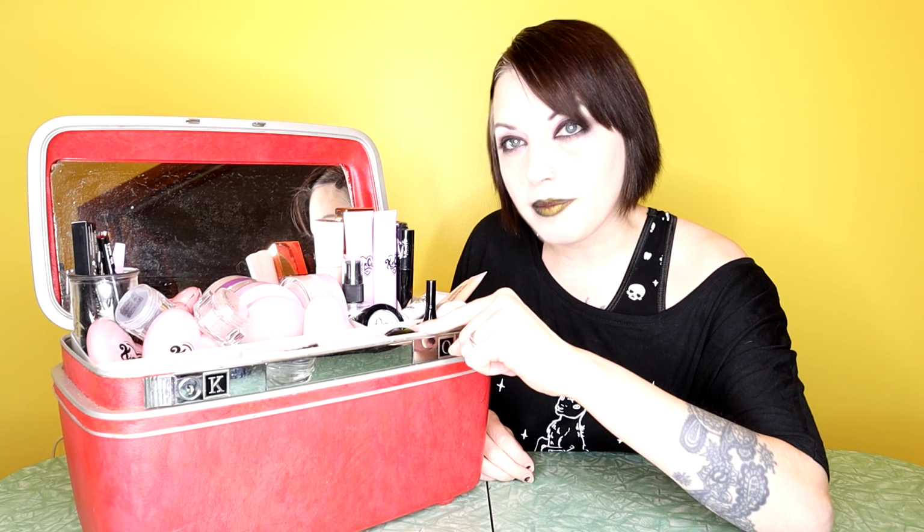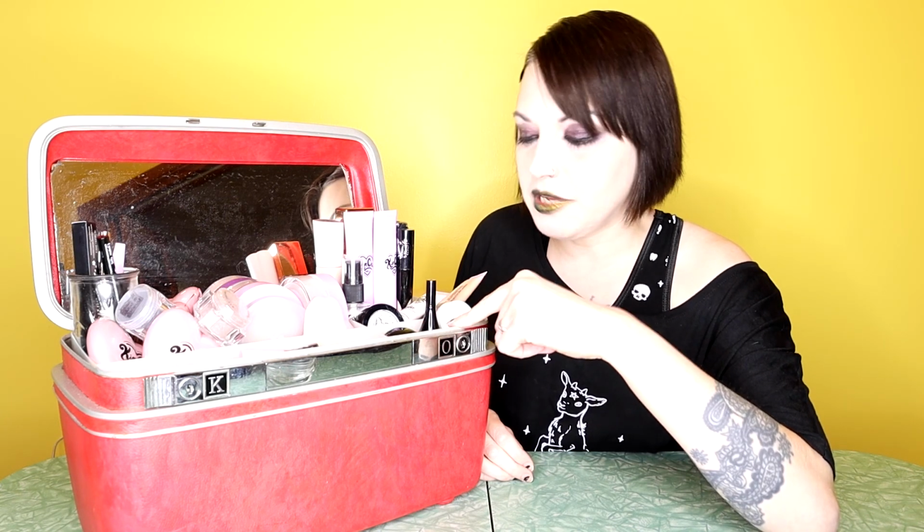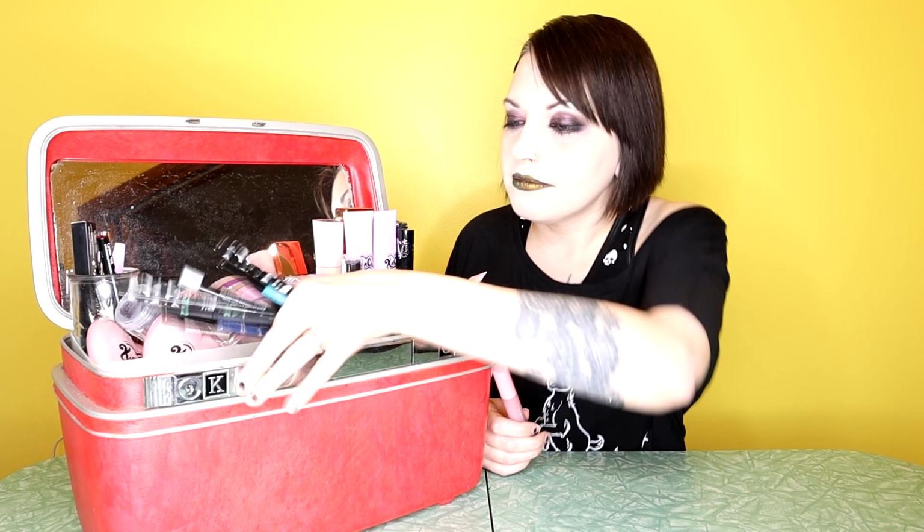So in this little compartment here, I have the black orb and then my kohl eyeliner from Lovecraft Beauty, as well as this weird ColourPop product. It's eye gloss. I don't know how I feel about that, but it's in there. Over here, we've got all my eye pencils, nice and put away. See, there's a bunch of them. Let's look at what's underneath.